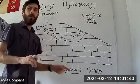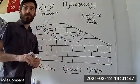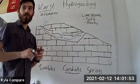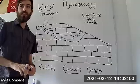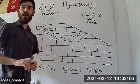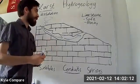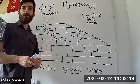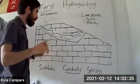This is really important. One of the conduit systems that is most famous worldwide is the Wakulla conduit system, south of Tallahassee in Wakulla County. It's the largest mapped conduit system in the world. These things can get big enough that cave divers can go down there and map it. I believe in Wakulla they've done a lot of cave diving, and they found a lot of Paleo-Indian artifacts. They found fossils like mastodons from the ice ages within these conduit systems. They're really cool and can be very large.